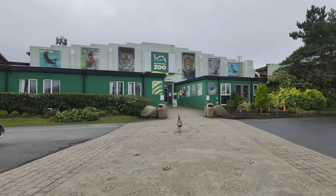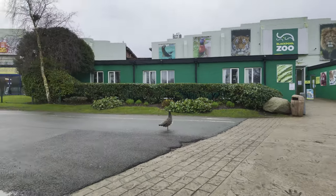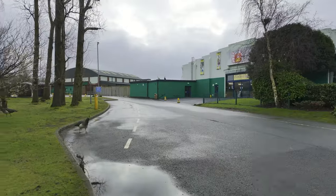Oh, look at this, we've got some wildlife already. Check it out. Got some peacocks here roaming around in the car park. Look at this. We've not even gone in yet.